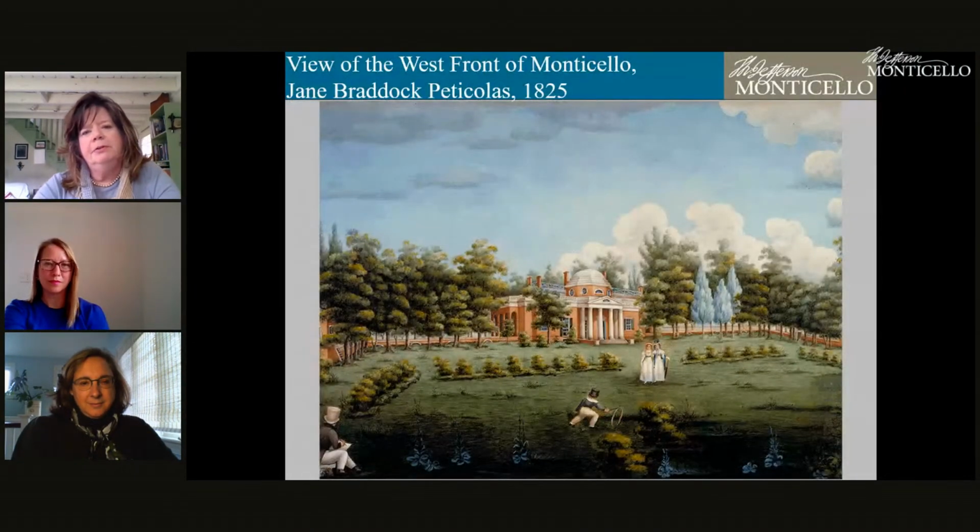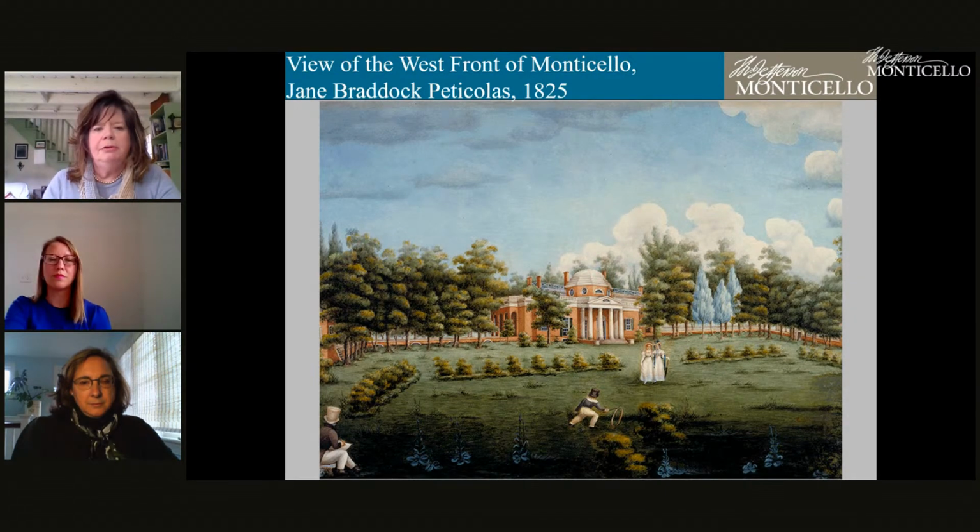I just want to set the scene a little bit, and perhaps we could show that image of the Monticello West Front. It sort of grounds us in place, as well as gives you an idea of a feel for what some of the, at least young women at Monticello around 1815, 1820, what they may have looked like, how they might have dressed. I think you might be able to see them there in the middle of the lawn.